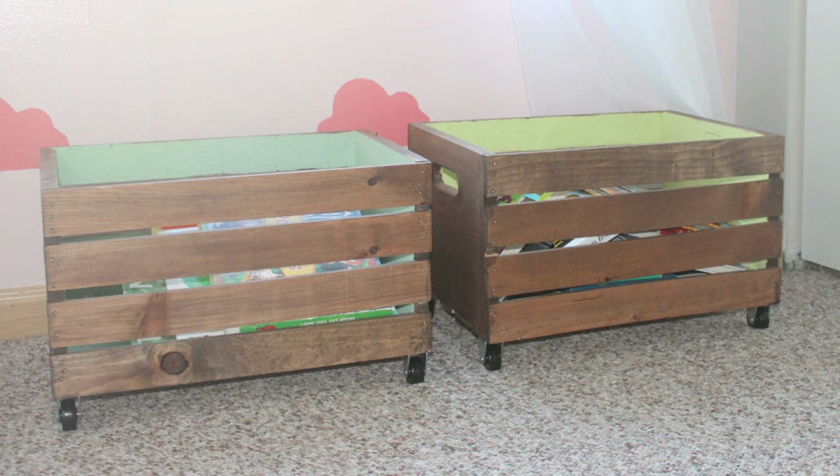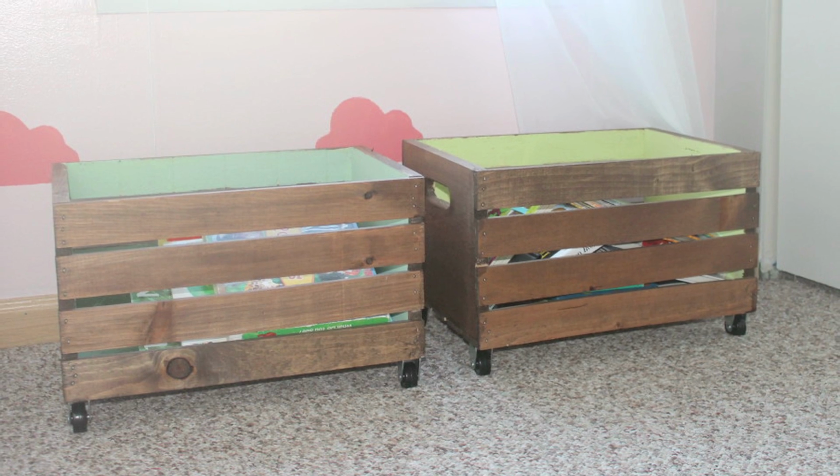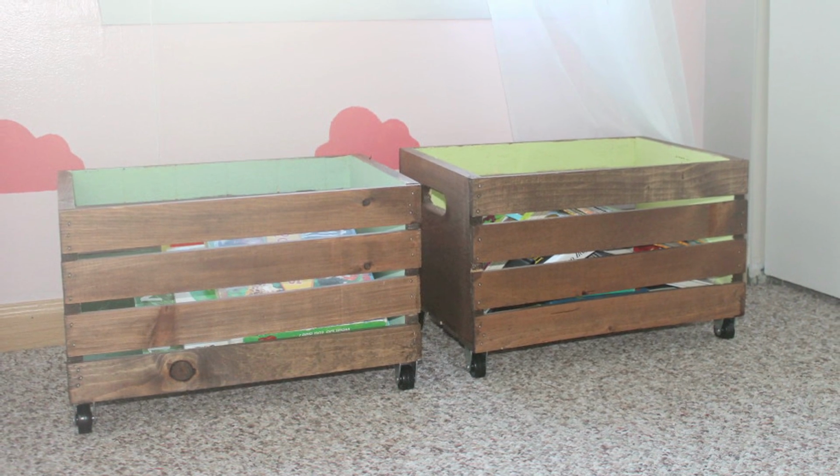Essentially, she was mimicking the look of the Restoration Hardware baskets and did a beautiful job in creating her own for a much more affordable price. And so there's a lot of great tips in here, so please check out Presley's Dream Nursery. You're gonna find it as charming and as beautiful as I did.